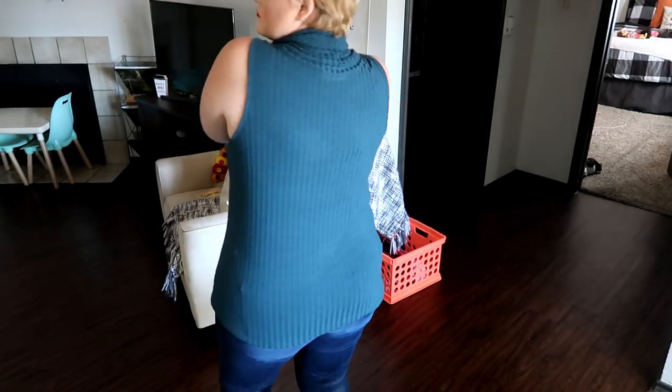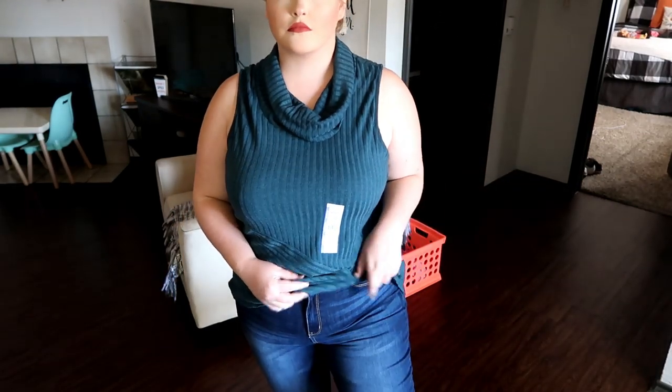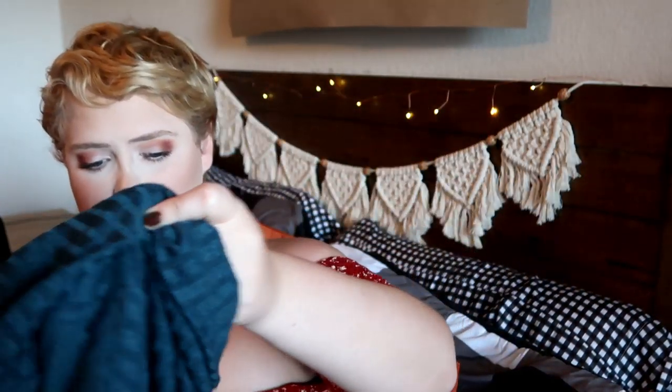This is technically in straight sizing, but there is a lot of stretch, and I feel like it can accommodate straight sizing and plus sizes really well. And I feel like this would be awesome for a business option. If you work in an office where you have to wear business casual options, this could be cute tucked in a skirt. This could be cute a lot of different ways. I just didn't love it on me, so I do plan on taking it back.